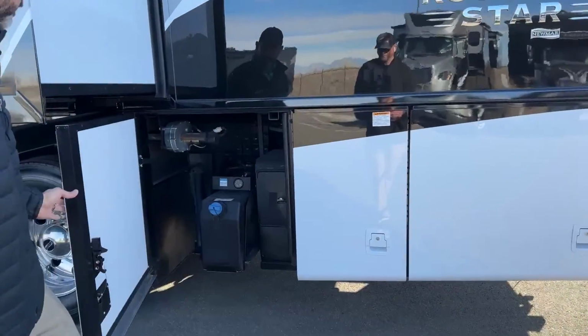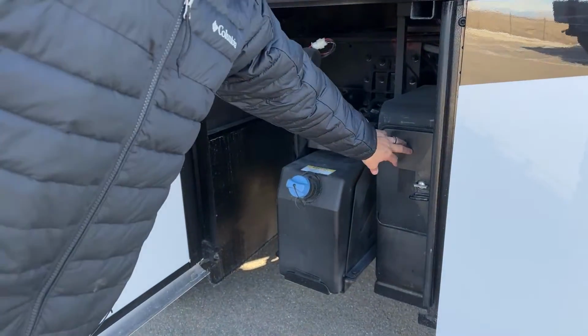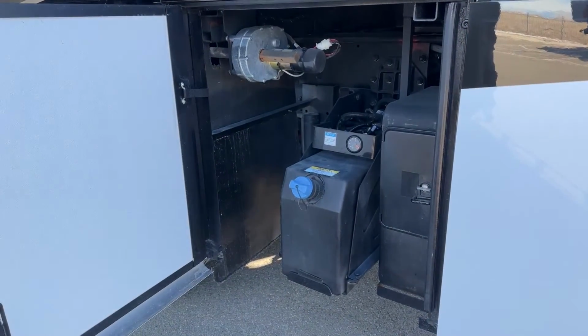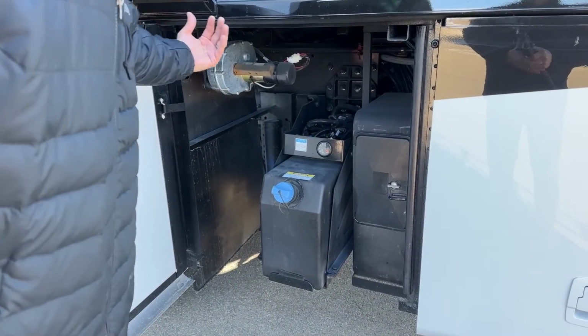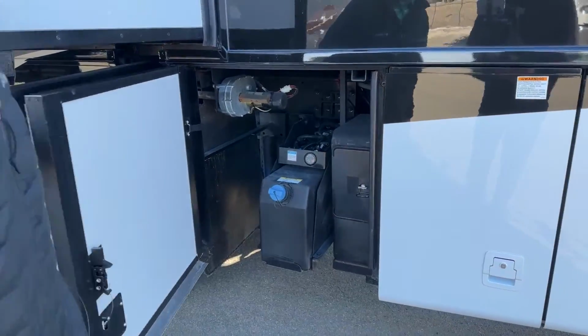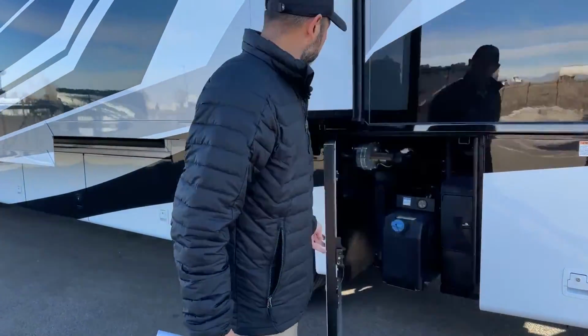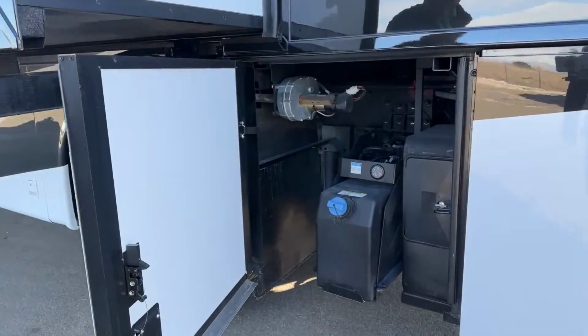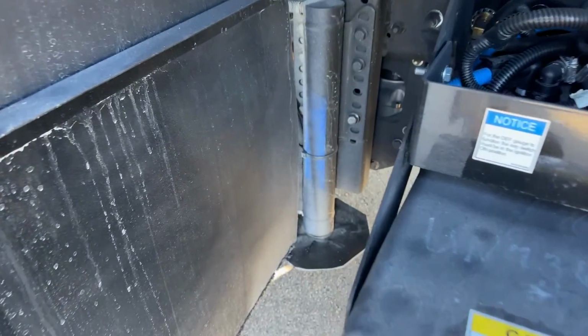All right, this next compartment is going to have your 10-gallon DEF tank and then your sewer hose storage compartment. This right here is part of the slide mechanism. This is what's going to bring that slide in and out. Oh, actually, you know what? Let's show this down here. It's a good angle down here. It's got electronic leveling. There is one of the jacks down there, so you can kind of see what that looks like.